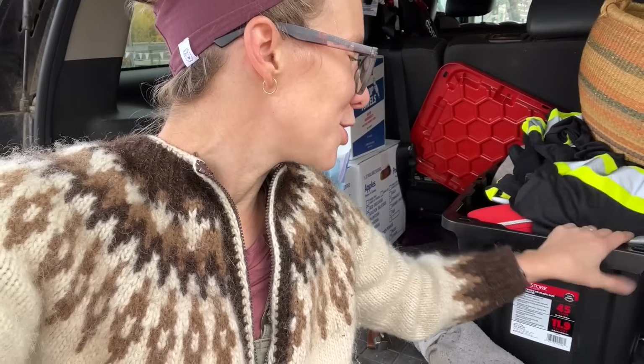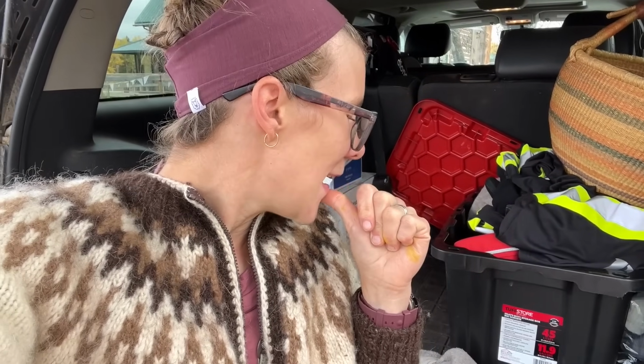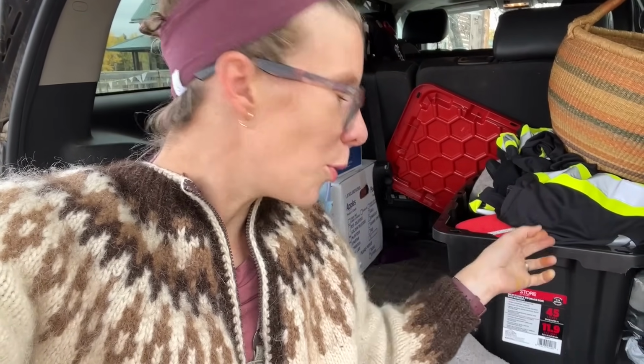And I also had a bag of toques, which is a hat, a beanie. If you're Canadian, it's called a toque. And the boys were like, oh, we needed one. And I was like, sweet, just grab one from the bag. So it's already been really useful. I need to pack it back up.